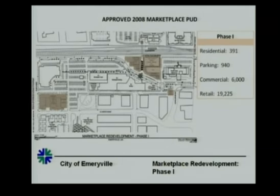So I'll take you through the approved PUD, Marketplace PUD or PDP. So this is the phase 1 of that approval. And phase 1 consisted of sort of 2 parts. This is the 64th and Christie, which is currently under construction. And the other portion of phase 1 was this building next to the railroad track. And this was a combination of parking, residential, and some retail along Shellmound.